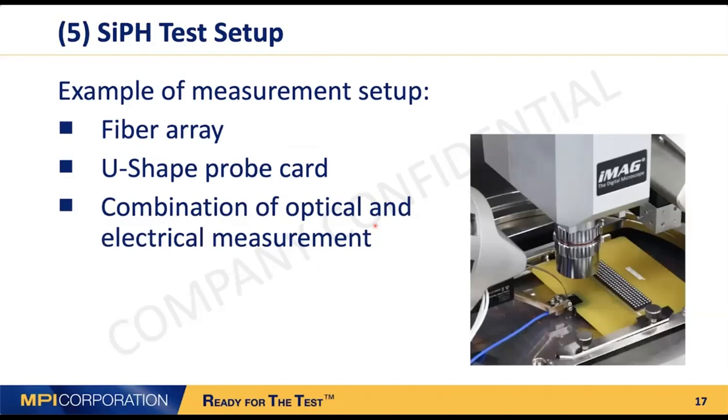In this case, we have a combination of optical and electrical measurement. On the left side, we see a probe with a fiber array. So this is on one side, and on the other side, we have a probe card. This probe card is a U-shaped probe card, which is connecting the device electrically.